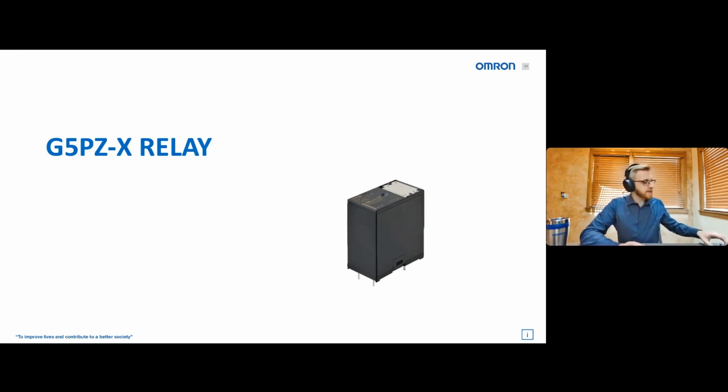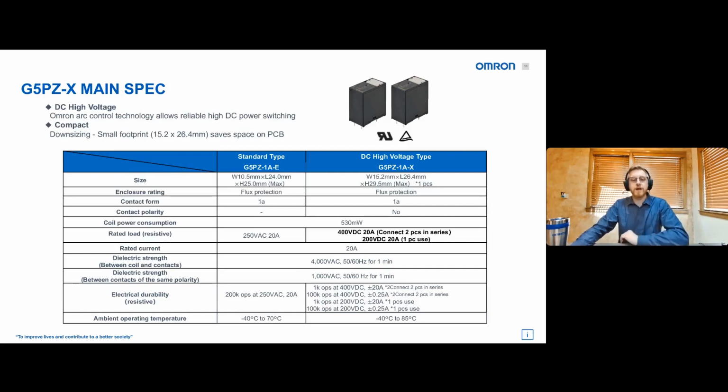Next is the G5PZX, and this is also an expansion of an existing AC relay, which is the G5PZ series. So it's still very small. It's a little bit wider at the base, just as the G2RGX, but we don't have that T-shaped head. The reason we don't need that T-shaped head in this scenario is because we rate this relay at 200 VDC, 20 amp. It is built upon the G5PZ series, or the G5PZE, which is the high capacity 20 amp version.